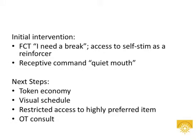We also taught her the receptive instruction of "quiet mouth," because we felt that she didn't really have true control or understanding over the fact that she was engaging in the self-stimulatory behaviour. It seemed like such an automatic kind of reflex response that we weren't completely sure she even knew she was doing it at times, and she wasn't able to respond to the instruction when we told her to stop or to cease engagement in it. So we taught the instruction "quiet mouth." We used a gesture prompt of fingers to lips, because we found that when she put her fingers to her lips, that did result in her briefly ceasing the behaviour, and then we could reinforce her for following the instruction "quiet mouth." And the aim was that we would gradually shape this into her ceasing the behaviour for longer periods of time.